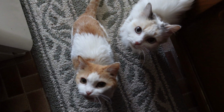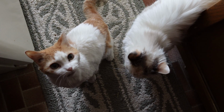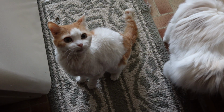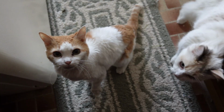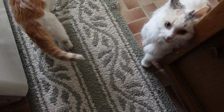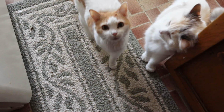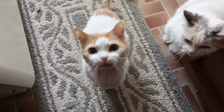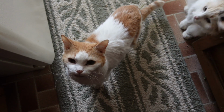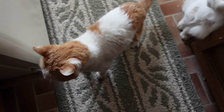This is Bunny Joe and her daughter Camille. Bunny Joe is a very old cat. We're not sure how old she is. She's my relative's cat. My relative has 5 very elderly cats. Bunny Joe was a fat little bowling ball of a cat. And then she started to lose weight and start getting very skinny.